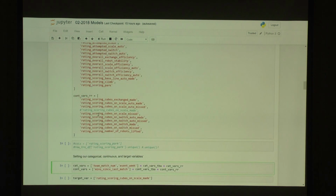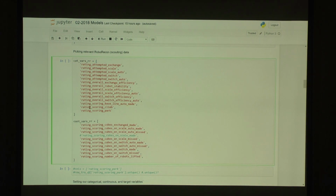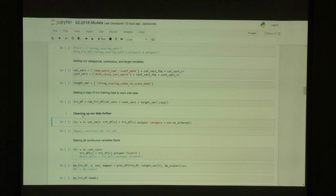So that's how these two arrays are sectioned off, and we have one for RoboRecon data and one for Blue Alliance data. We combine those two down here. We're cleaning our data up a bit further, so we're making all of those variables just again ready for machine learning.